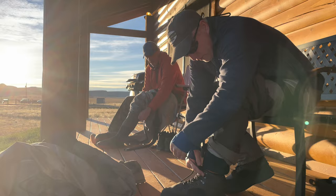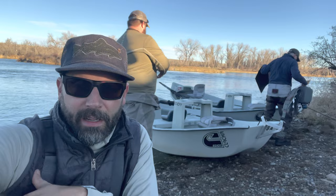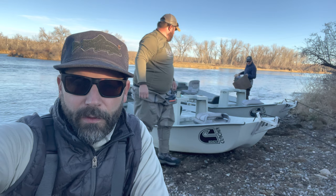So we're putting in at the 3 mile access here today. I'm going to float down to the Bighorn access point. That's a 9 mile float. Today we're going to be floating in two boats, so we'll get a little bit more fishing, spread out a little bit more and cover more ground today.